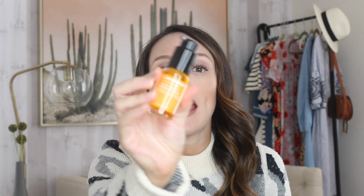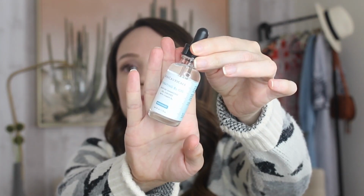So something like the Ole Henriksen Truth Serum. I love this vitamin C serum. It's still such a classic. I've been through countless bottles. It will never change your skin to the point where you're like, oh my gosh, the results were stunning. But the reason why I keep going back to it and keep repurchasing it is because my skin always looks great with it. I never have an on or an off time. It's always on. And something like this is SkinCeuticals Hydrating B5 Gel.